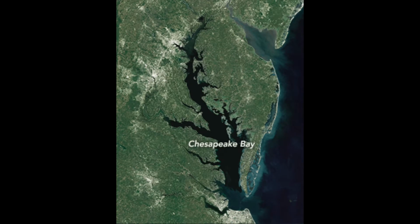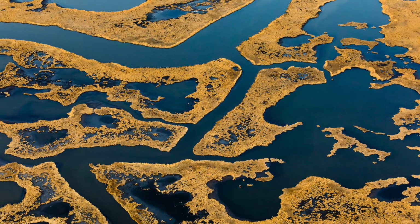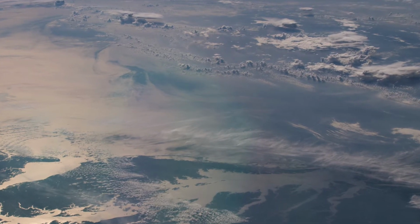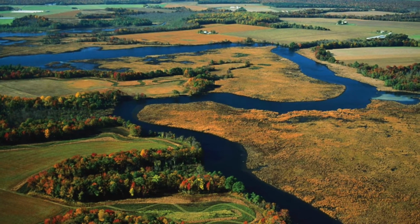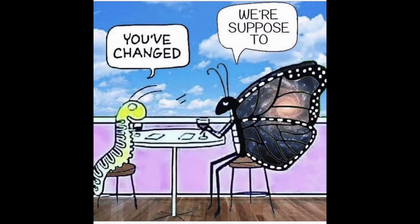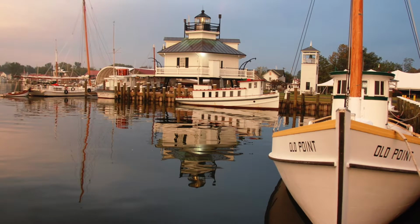We are fortunate enough to sail on practically the second largest brackish water bay in the world, one of the largest, and it's just phenomenal. It's not what it used to be. We're all trying and advocating for it to get better. I'd like to do more on my part to help it get better, but I guess baby steps, and I know we are moving in the right direction.